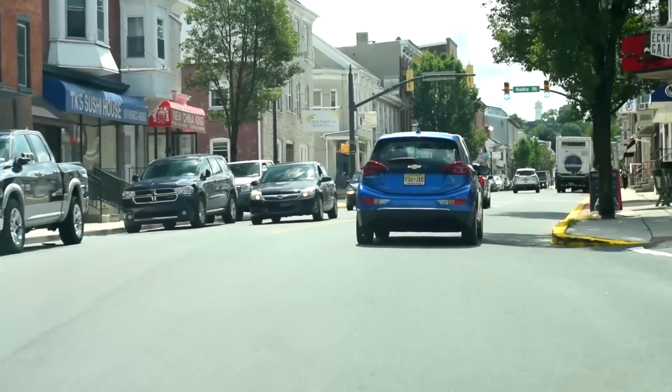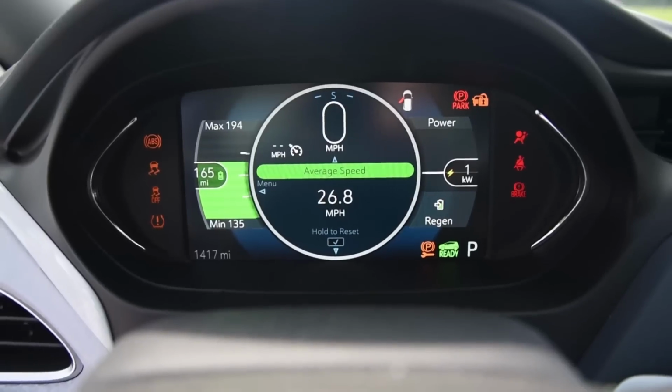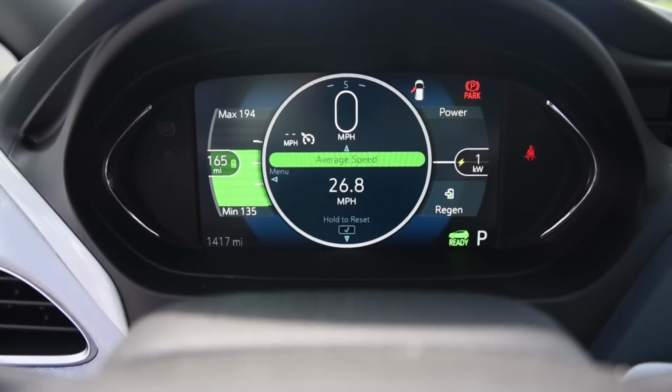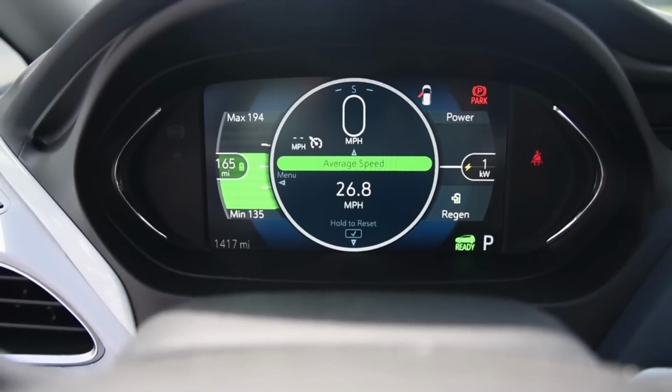The Bolt also offers regenerative braking, which means city driving is more efficient for battery life than highway driving since you're braking more often. On your standard 110 to 120 volt house current, the battery takes 2 days to recharge. Although if you have 240 power and the appropriate adapter, it will charge in 9 hours.